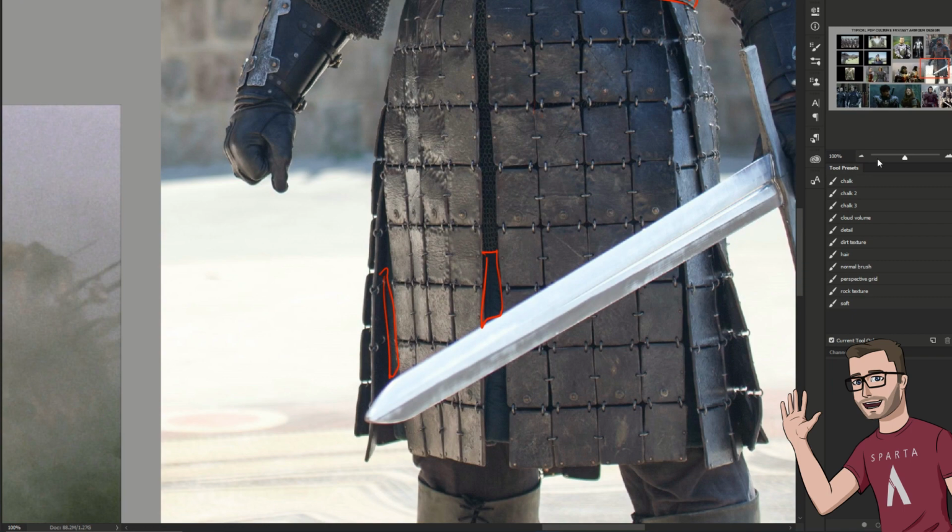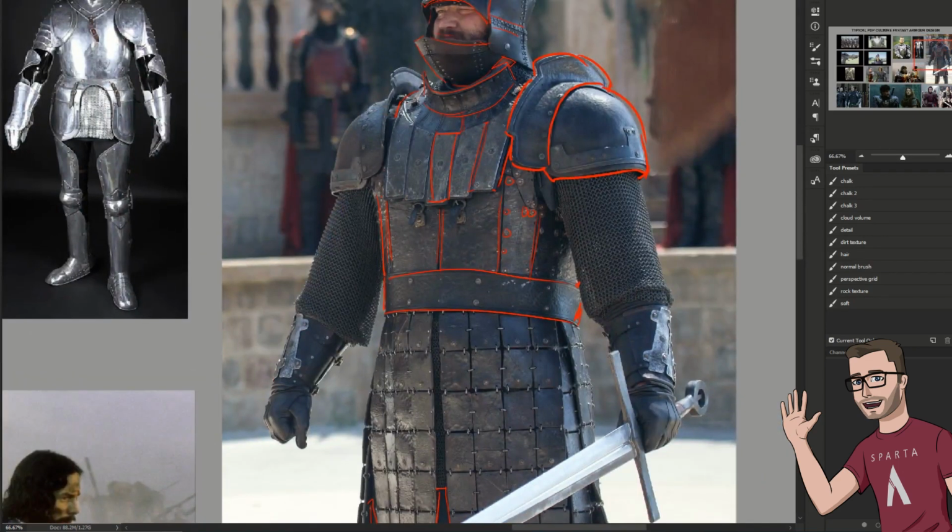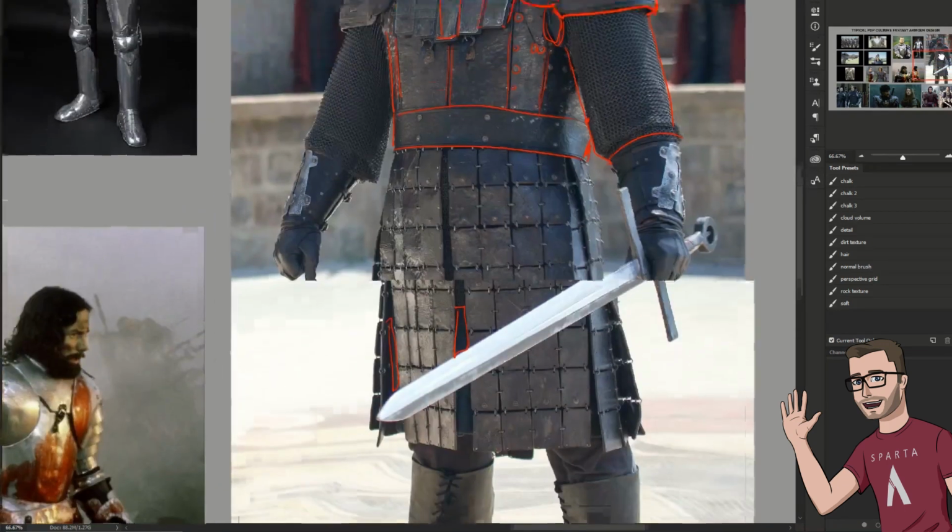However, this typical use of so much leather, you don't need to use it. I do like the fact that he's got a mail hauberk, so the use of chainmail here, I like that. I do see a gap here that can be easily accessed.